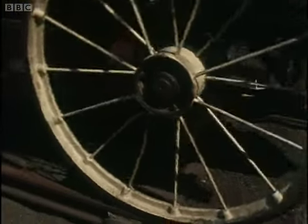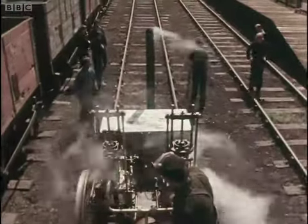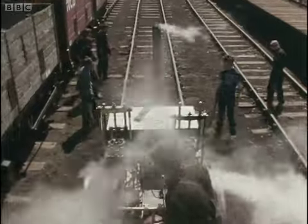Once it got going, it was, as the Liverpool Mercury reporter declared, one of the most sublime spectacles of mechanical ingenuity and human daring the world ever beheld. It actually made one giddy to look at it.